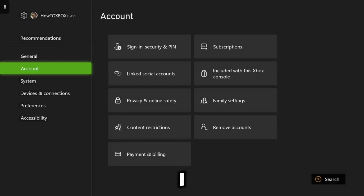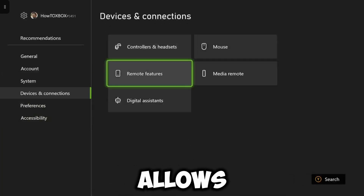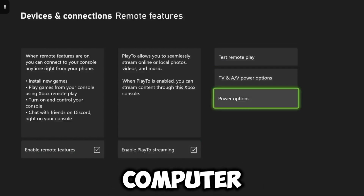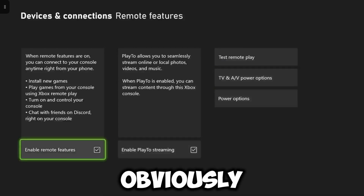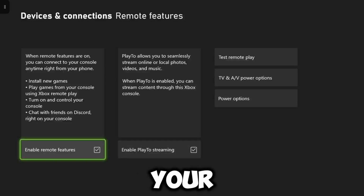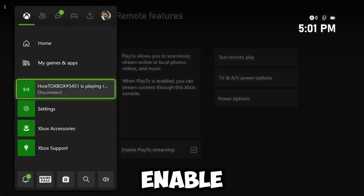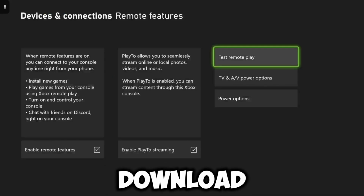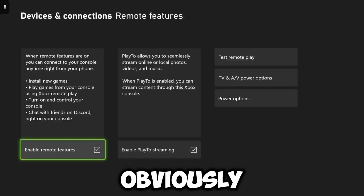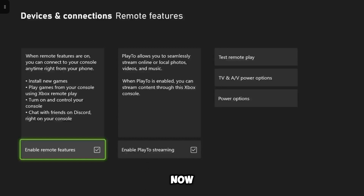Now guys, another tip I would do on my Xbox console is enable remote features. What this means is it allows you to play Xbox games from your computer and from your phone, and stream like streamers and YouTubers, like what I'm currently doing right now, onto your computer, so you're able to record clips like what I'm doing at the moment. I would honestly enable that, so you can download games from your phone and from your computer. So make sure you've got that on, guys, so you can do those things and update your games as well from your phone and computer. Make sure you go and do that right now.